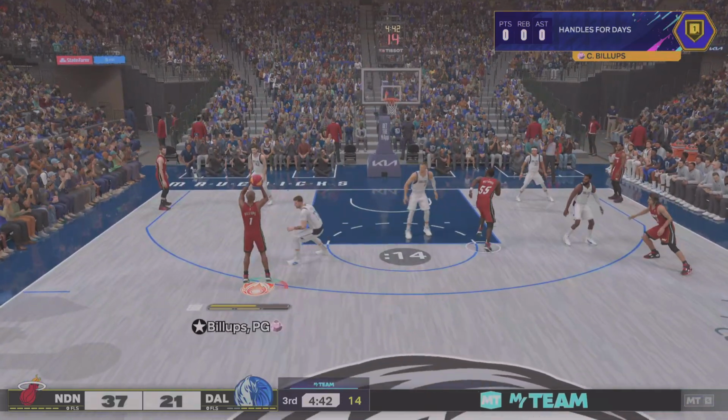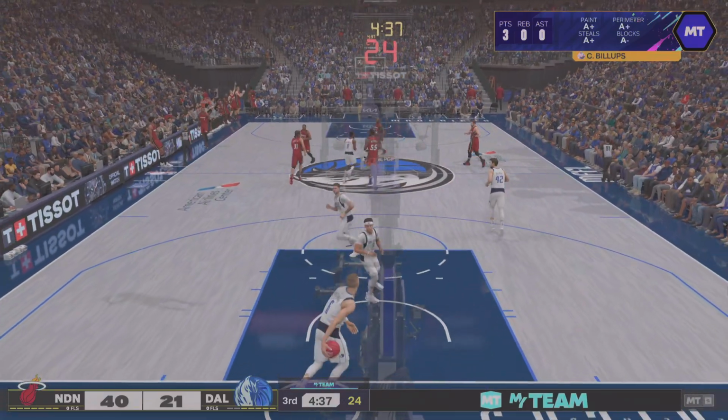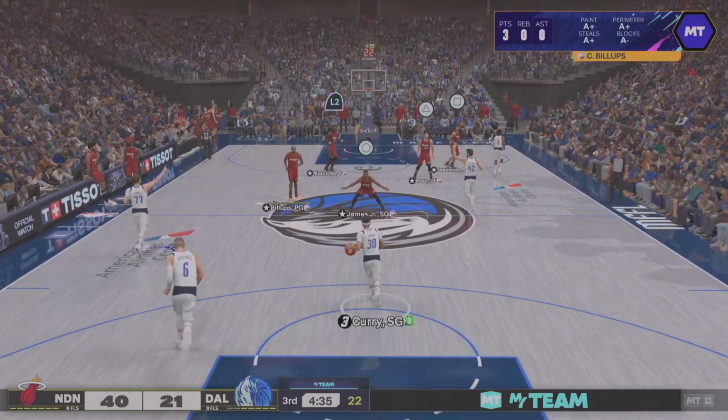Mutombo is screen on Doncic. Billups from outside. It's good from long range. Billups has got it going here in the start of the second half. The first points in the third quarter for Washington.